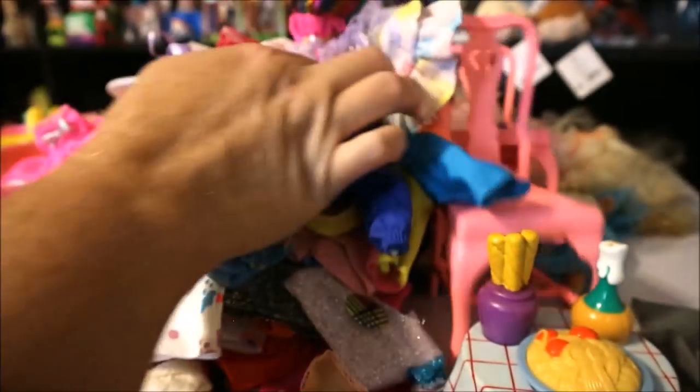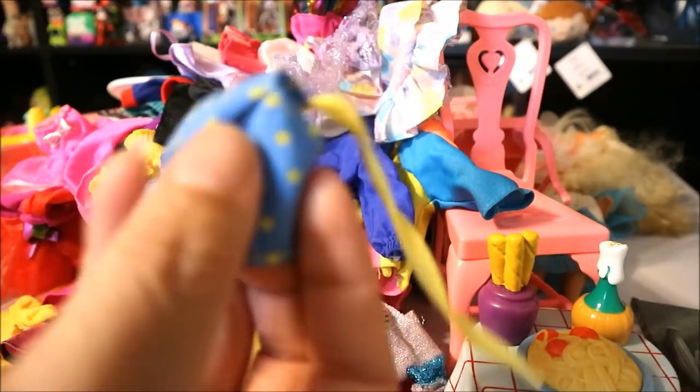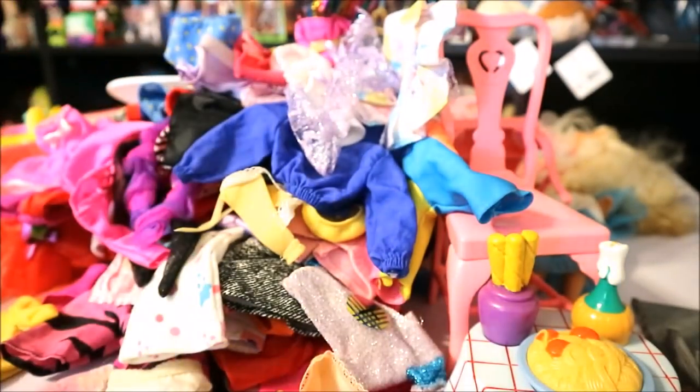Oh, the shrug goes to this. See, it's got the lace. Yep. And two socks. I can't even believe the socks actually had mates too. That's like crazy. Socks and shoes usually get lost. It looks like this, but it's a different material, and this was a dress, but it's like the same thing. I don't know.